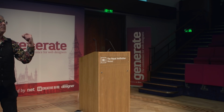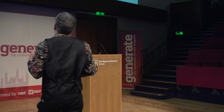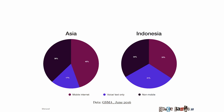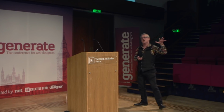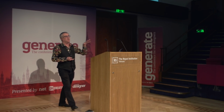But these are the people coming to the web. These are the people who will come and buy your products or services. Let's have a look. In Asia, 38% of people are not on mobile phone, 45% have mobile internet, and 17% have voice text only. That's the Indonesian figures. Here's the Thai figures. There's the Philippines. There's Vietnam. You cannot assume that everybody has super fast broadband when you squirt down your 2 megabytes of JavaScript and expect a low-powered Android phone to unpack that, parse it, execute it, render it.